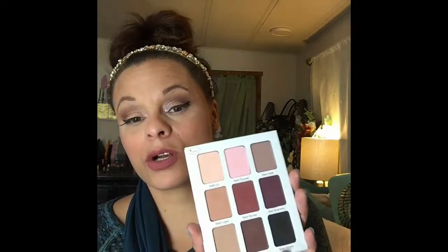Next is the Balm Meet Matte Nude, and there's 3 of them. There's Meet Matte Nude, Meet Matrimony, and then Meet Matador. I don't have that one, but the Meet Matte Nude, you can see I've used this a lot. There are some really great matte shades in here, especially this yellow and this taupey color. And then in the Meet Matrimony, you have some of these berry shades, a really dark matte black, and this matte pink that I use quite a bit.